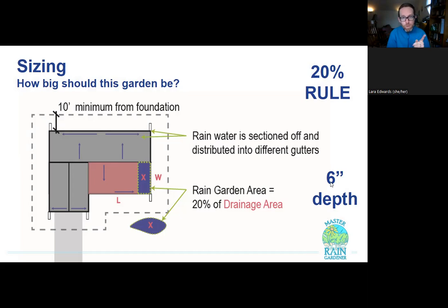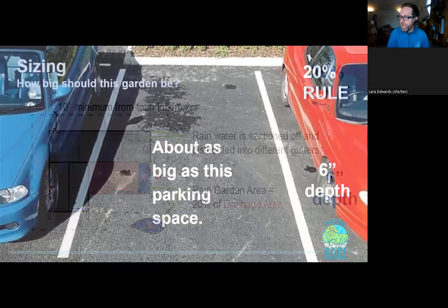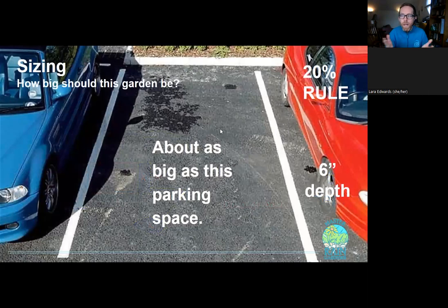There are some exceptions though, clay and sand. So stay tuned for those exceptions. So how big should it be? It ends up being for most people about as big as a parking space, which is about 150 to 200 square feet. And so if you don't want to do the math, if you do it that size, it's probably going to work.